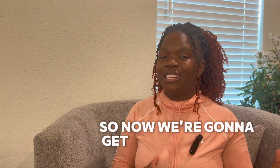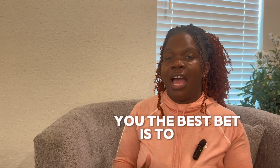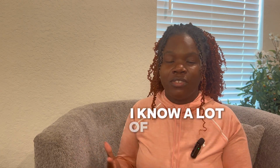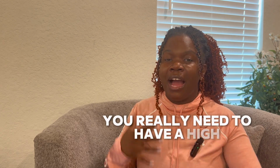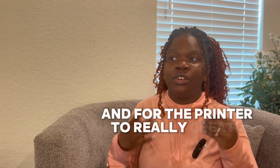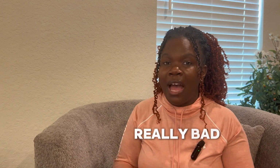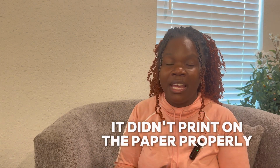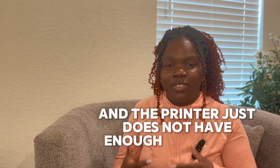Okay, so now we're going to get into our labels. When it comes to your labels, the best bet is to have them printed for you. I know a lot of times you want to print them yourself, but you really need a high-powered printer to get the job done. I've tried to print out my own labels and it just came out really bad. It didn't print on the paper properly and it would rub off, and the printer just does not have enough stamina to print a label like that.